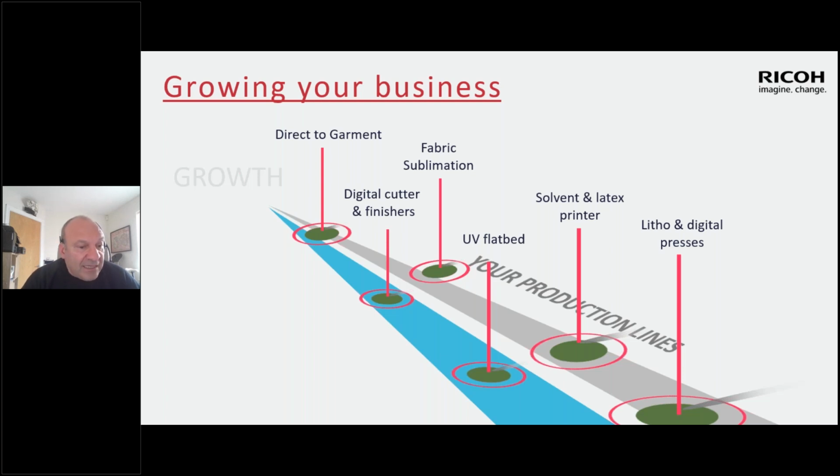Then people ventured into wide format. It doesn't matter what sector you're in. If you went into wide format, you probably entered in the solvent area to do your general signage, to do vehicle wraps and so forth. Customers became a bit more demanding. They wanted different materials to be printed on. So, we're talking about fabrics and thinner materials and films and so forth. So the latex printer was born. So people went out and bought latex printers to meet that demand.